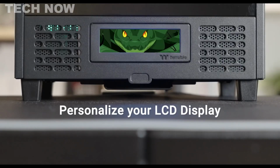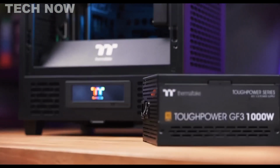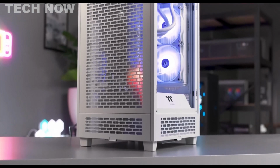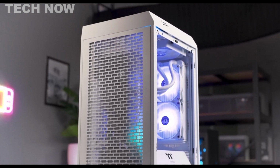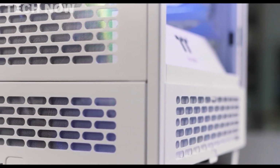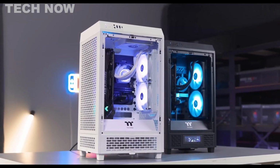Furthermore, it offers customization through an optional LCD panel kit, allowing real-time monitoring or personalized displays via TT-RGB plus 2.0 software. In summary, the Thermaltake Tower 200 is a compact powerhouse, combining sleek aesthetics with exceptional functionality, making it the ideal choice for enthusiasts seeking a stylish and efficient case for their high-end components like the 4090 graphics card.